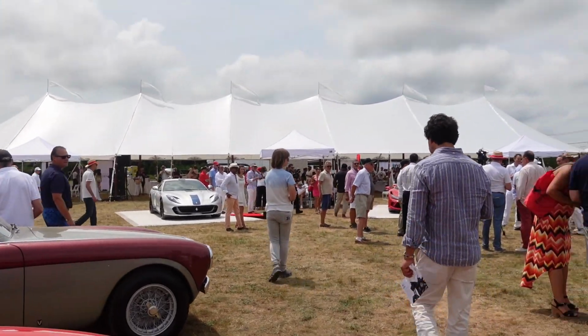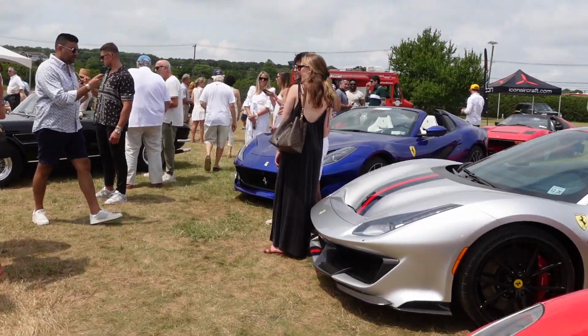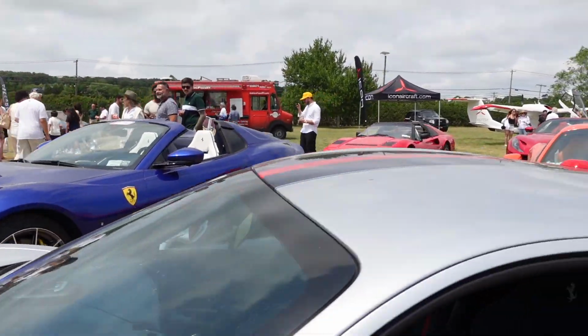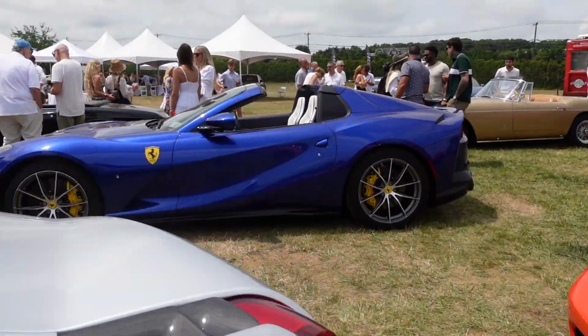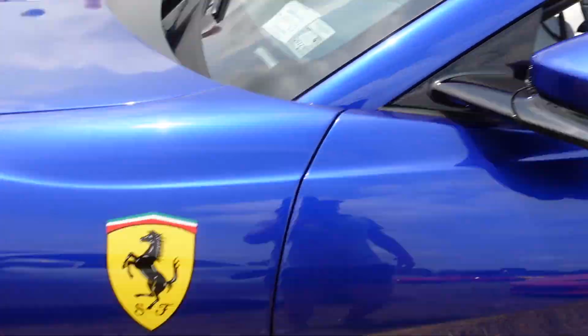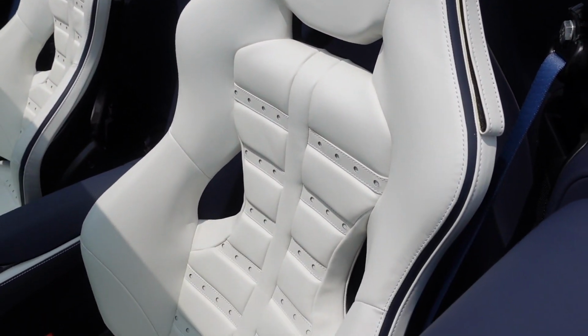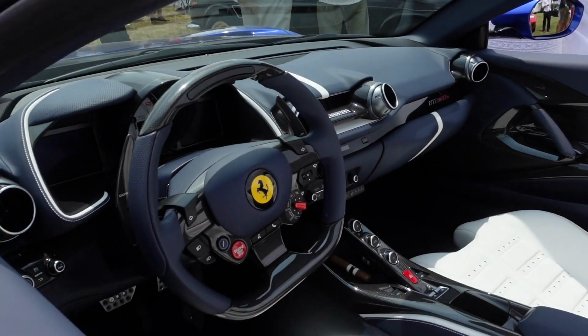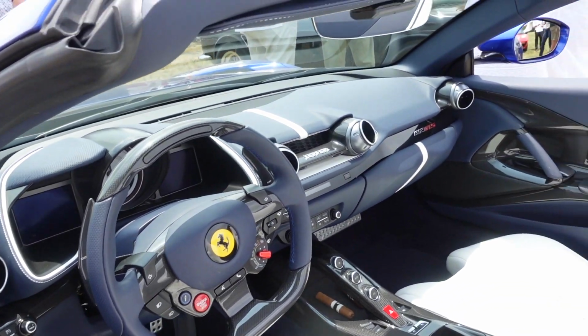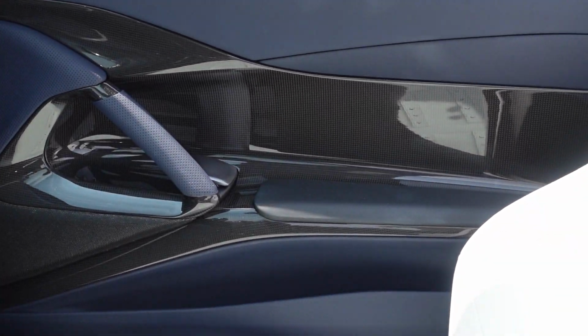Oh, Morgan just won the Best in Class award for this 812 GTS over here, the Blu Elettrico one. Let's take a look at this before we continue on. Blu Elettrico painted Scuderia shields and a white leather interior. So you've got white leather Daytona style racing seats and blue stitching on the steering wheel and on the dash and on the doors. And this one has the optional carbon fiber door panels.